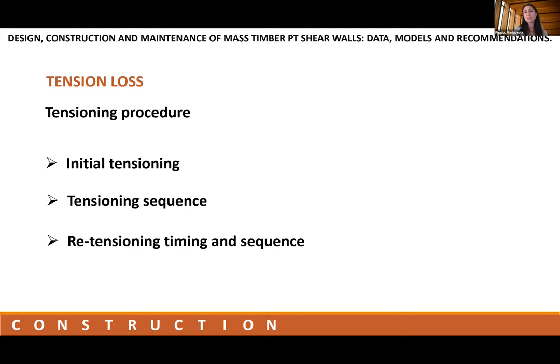As I said, estimated tension losses are available for designers, and based on these estimates, the design post-tension force includes an allowance for 12.5% tension loss over a 50-year building lifespan. However, monitoring data available for the three buildings that I showed have highlighted higher losses than those estimated, and we'll see this in a minute. It is worth mentioning that the design guidelines recommend tensioning the rods twice. However, there is no indication of when and how this should happen.